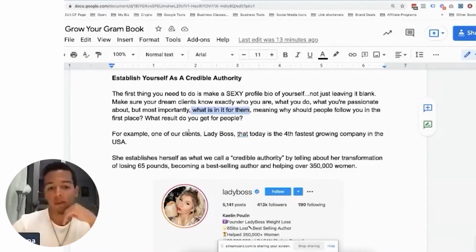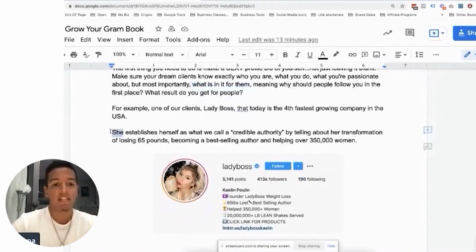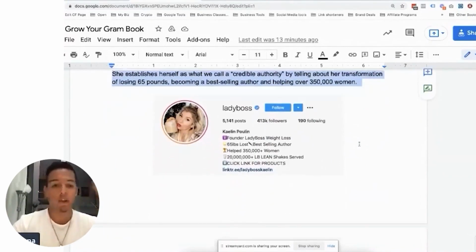For example, this is one of our clients, Lady Boss. Today, they're the fourth fastest growing company in the United States, according to Inc. 500. Basically, what she did is she established herself as a credible authority by sharing her transformation of losing 65 pounds, then becoming a best-selling author and helping over 350,000 women. So you see, she's credible. She has the credibility behind her, all these different things, right?